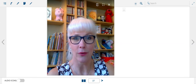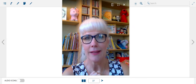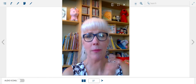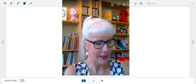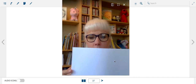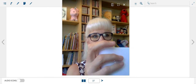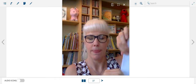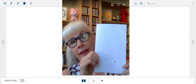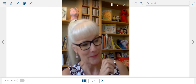So this week, since our reading part was so short, what I'd like for you to do is get, if you have some paper, if not, you can do it on a whiteboard. Just take 2 pieces of paper and fold them together like this. And fold them together. So you can make a book. And then on each page, you can practice writing and or drawing the foods from each food group that you like to eat that are also healthy.